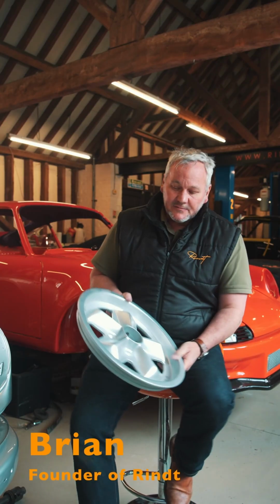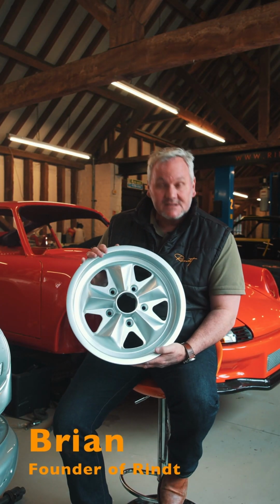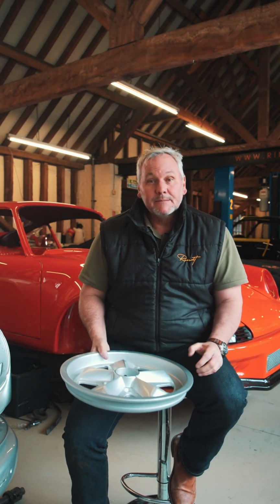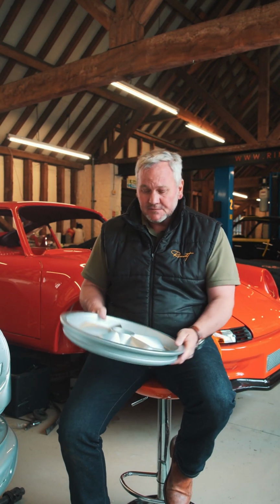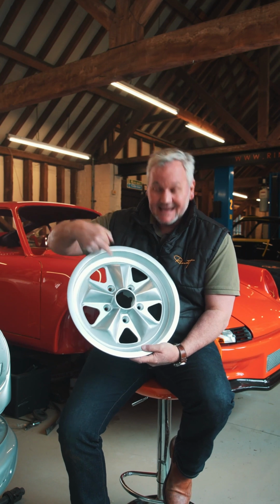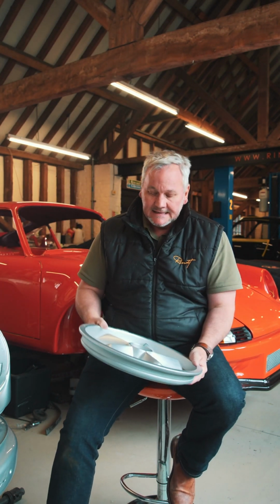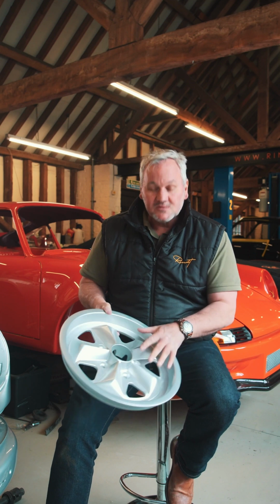So, I wanted to tell you a bit about this. This looks not dissimilar from a Fuchs wheel. Back in the day, Ferdinand Porsche went to the board and presented this, if you like, being an angular Fuchs, and the petal Fuchs that we all know so well. He preferred this wheel, but the board convinced him to go with what is now a legendary wheel. I want to bring this back.